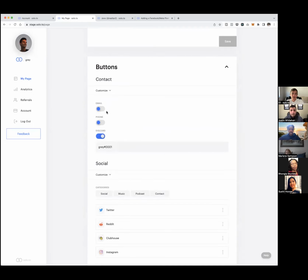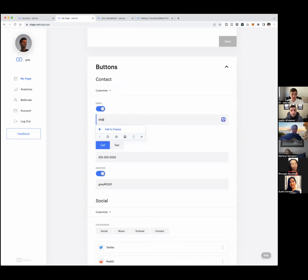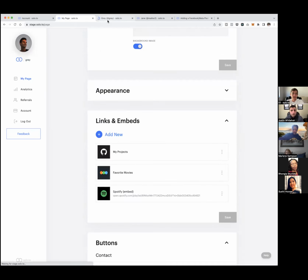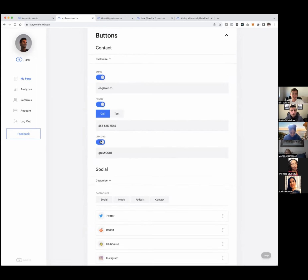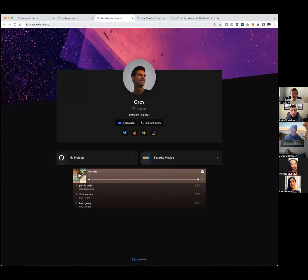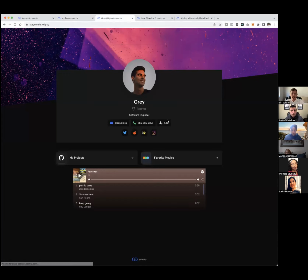So when we have an email or a phone number, let me type in some info right here. Let me remove this one just to make it as clear as possible. So when I have this email and phone number set, if I add !add to the end of the link, there'll be this add button here. And when I click this, it'll pop up and automatically add the contact to your phone.